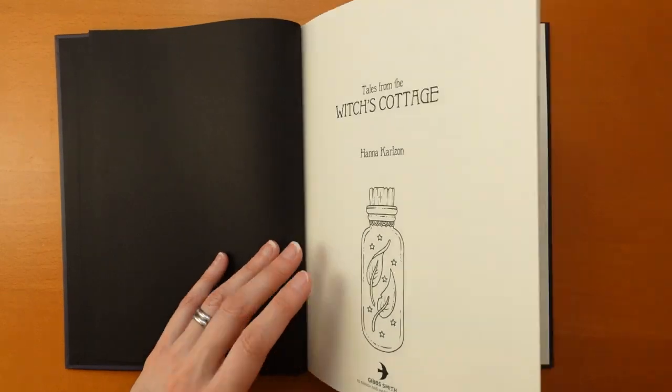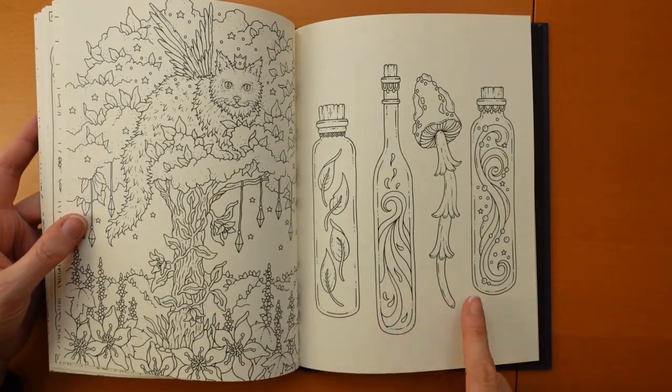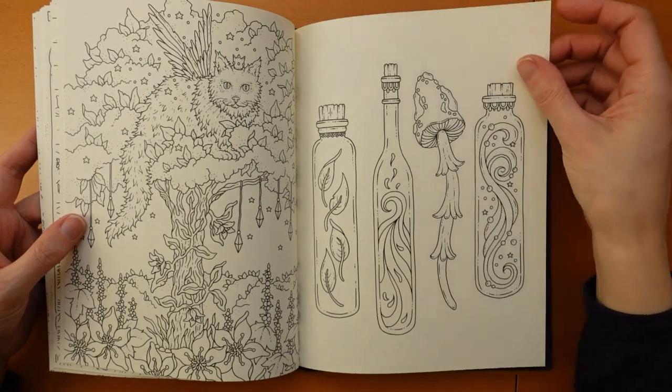It's not quite the same, very similar. And we have these three potion bottles, and then this mushroom. I think they're great fun, lovely. So very, very pretty.